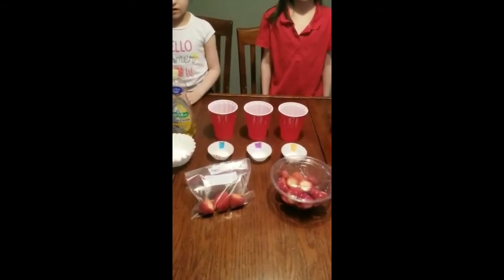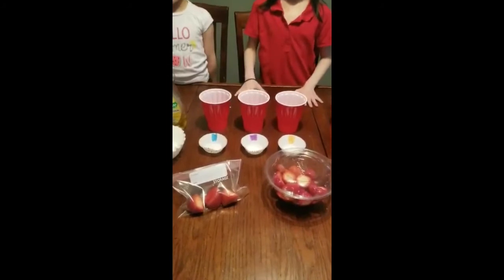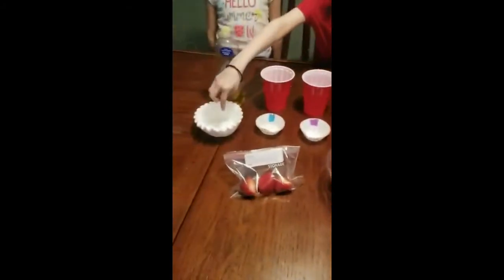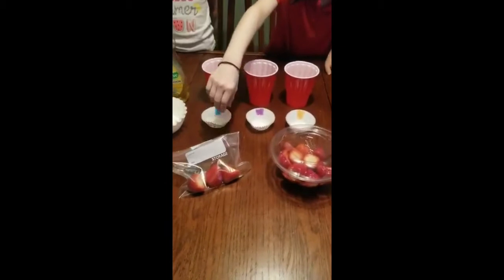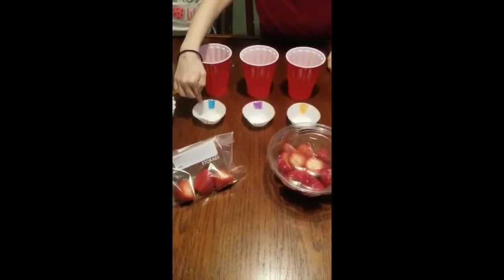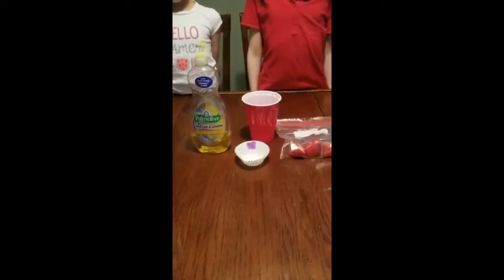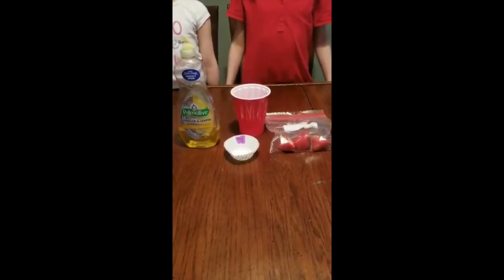Today we are going to be extracting DNA from a strawberry. For this experiment, we are going to need 3 cups of water, extra cups, 3 plastic knives, coffee filters, soap, strawberries, plastic bags, Ziploc bags, 3 different types of salts: sea salt, table salt, and kosher salt. Our goal in this experiment is to see if different types of salts can produce different amounts of DNA.